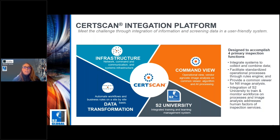So what is CertScan? CertScan is an integration platform where you're combining information and screening data in a user-friendly system. I won't go into a lot of detail about these exact components, but what we're looking to do is pull data and hardware together and have them work for the right person at the right time. And by having everything together on a user-based system, you're able to track, monitor, and report on everything that's going on in your operation.